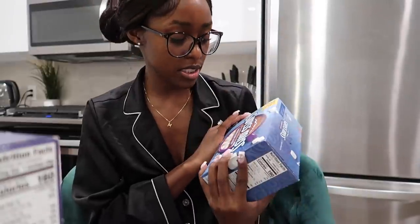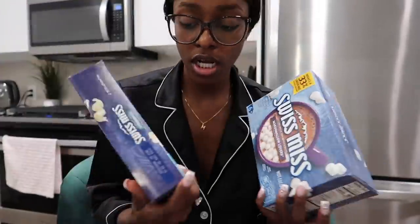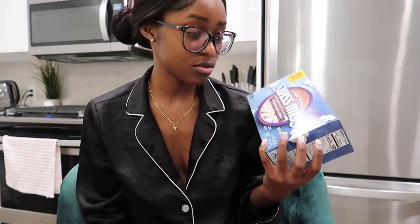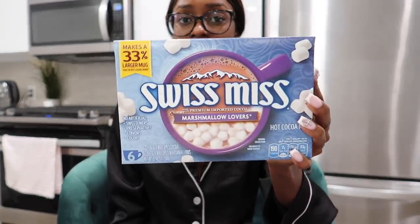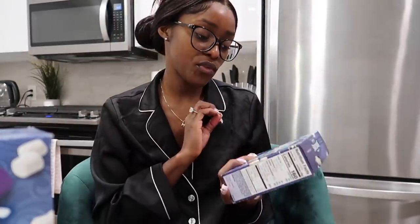I got this at Publix. It's the Swiss Miss. I feel like this is the more universal brand of hot chocolate. Why do they call it Swiss Miss? Oh, like the Swiss Mountains? I don't know. But this is Marshmallow Lovers. I love marshmallows in my hot chocolate. And then I also got white chocolate hot chocolate, which I've never had before.